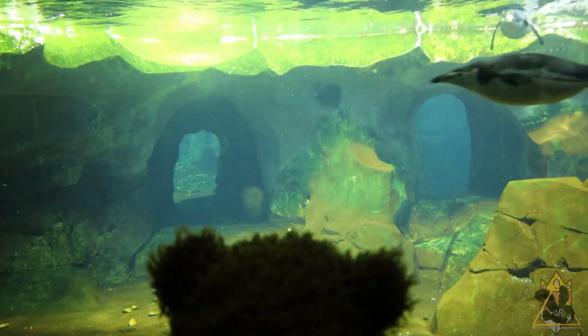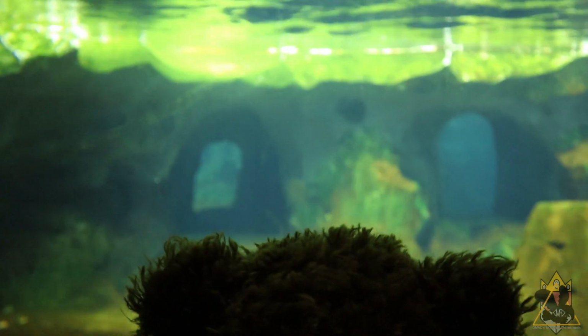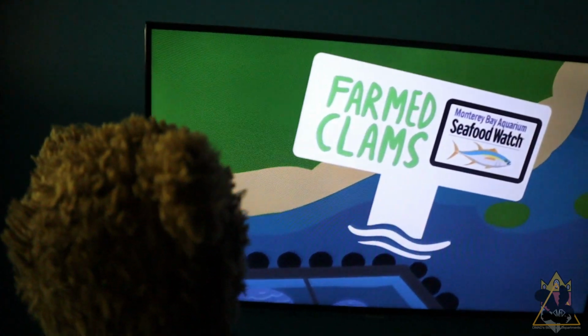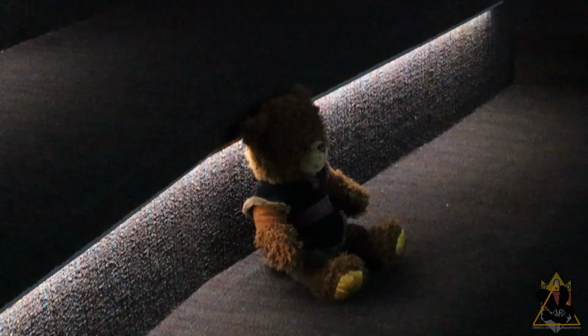As Choco continued to walk down the ramp, he got a chance to see penguins swimming at eye level. Well, technically, it's eye level for him. At the first viewing glass, there's a TV that talks about the threats facing penguins and fish in the wild, but we'll get to that a little later. Once Choco got to the bottom of the ramp, he got a full view of penguins swimming.